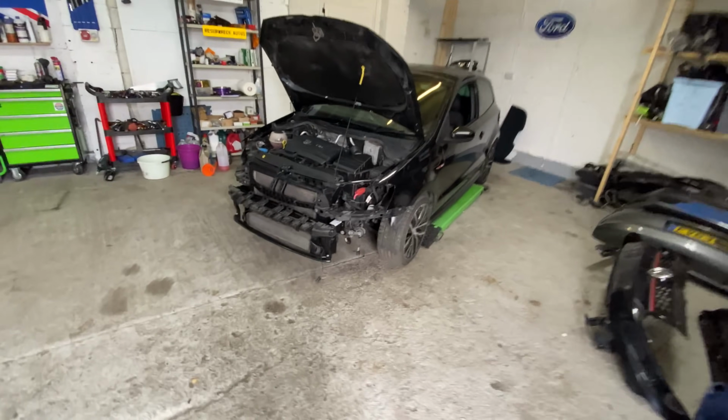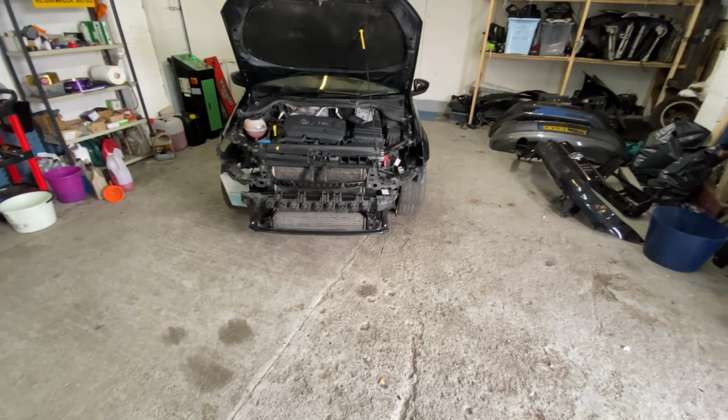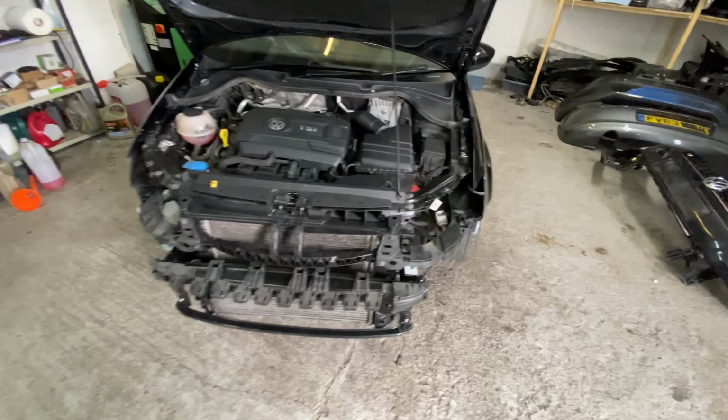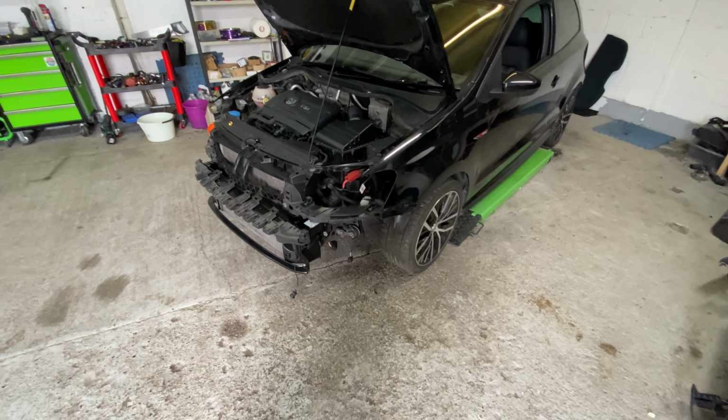Right, guys. So yeah, really good news. I've just taken it up and down where I am in the yard here, and it drives really nice. It really wants to pull. You can tell that it just wants to go. It's going to be a quick car, this is.